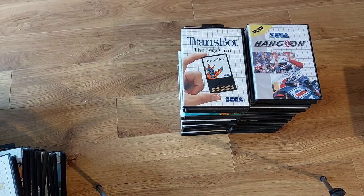So moving on to the next pile. Let's see. I have a second phone here with some of the information. That's what I'm scrolling through to find the info. What have we got up at the top? We have Transbot, the card game. Yeah, I must have scrolled too far because I don't see it.